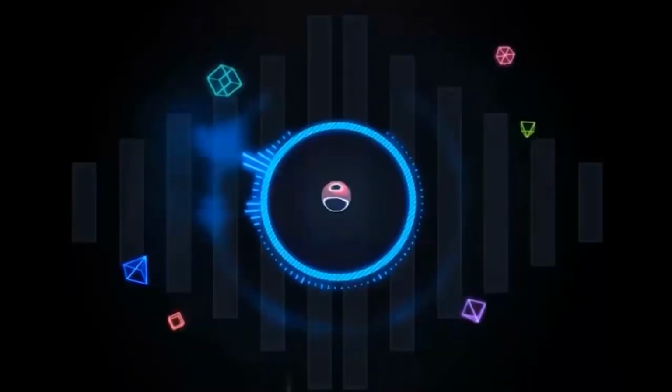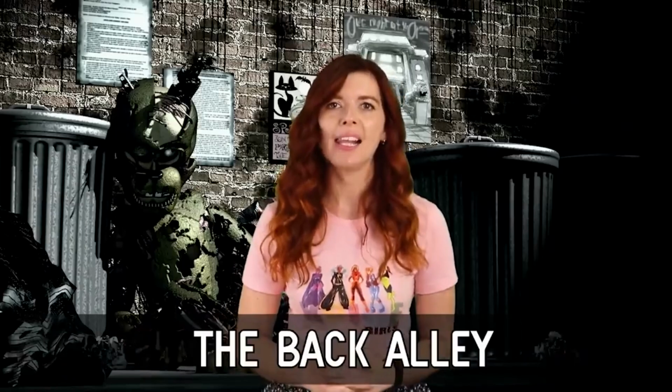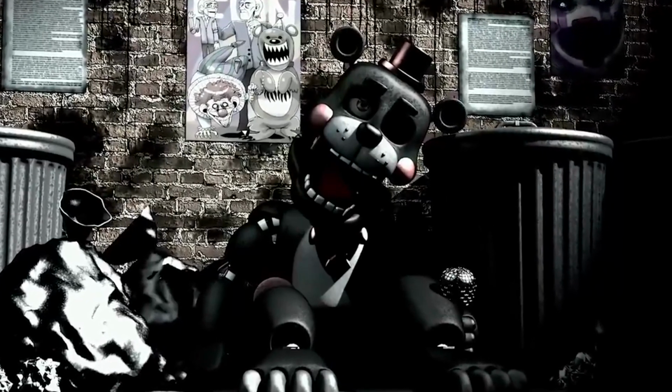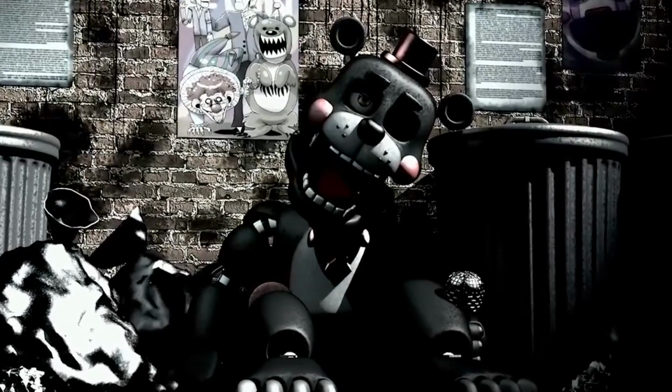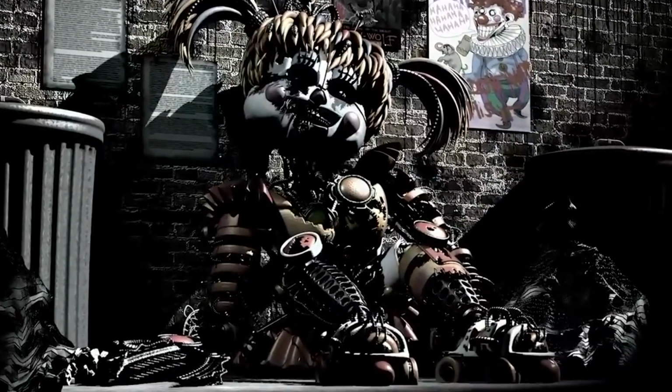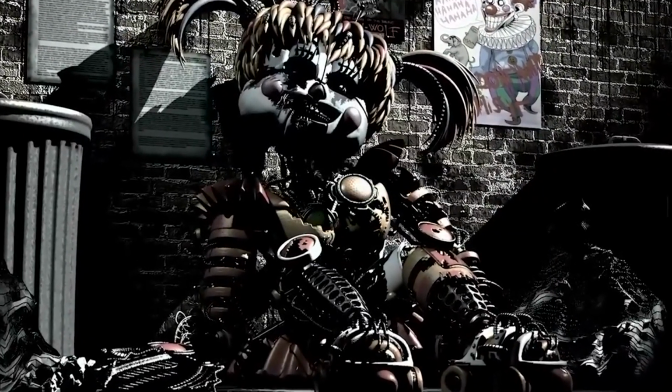Get out of here. Number 5, the Back Alley, FNAF 6. While we never actually get to properly explore the back alley that appears in Pizzeria Simulator, it is the source of all the damaged and disturbing looking animatronics that we can salvage, and any glimpses we do get of it are terrifying. It's definitely not a place you'd want to wander into alone at night. Unless of course you really need to salvage some animatronics for a quick buck, I suppose.